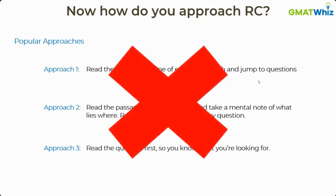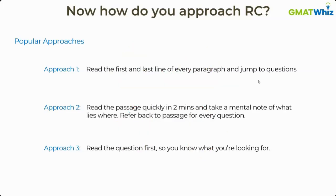I've wasted a lot of time on this because all these approaches, as I said earlier, just focus on one aspect, that is save time. Okay, but what it compromises on is accuracy.